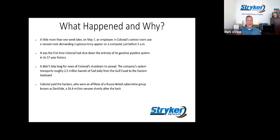And it's interesting, this is the first time they've ever had an entire shutdown of their gasoline pipeline within the 57-year history of the company. It also didn't take too long for that shutdown information to spread, because when you shut down the gas distribution throughout the whole Eastern Seaboard, you're going to get some public news, which is damaging to the reputation of the Colonial Pipeline Company, right? And that company transports roughly about 2.5 million barrels of fuel a day up and down the Eastern Seaboard, right?